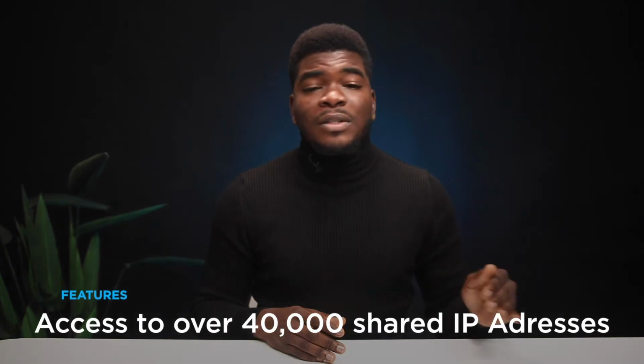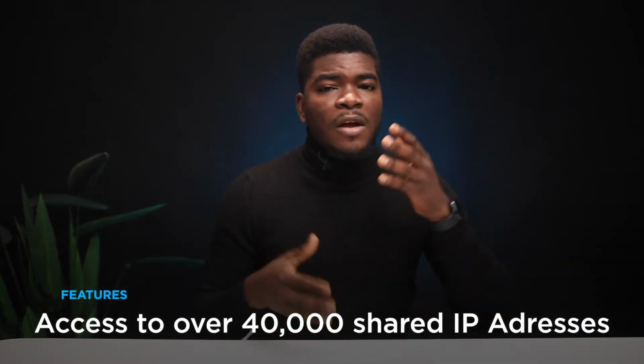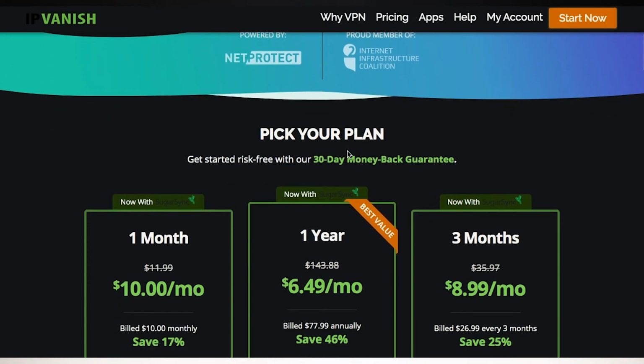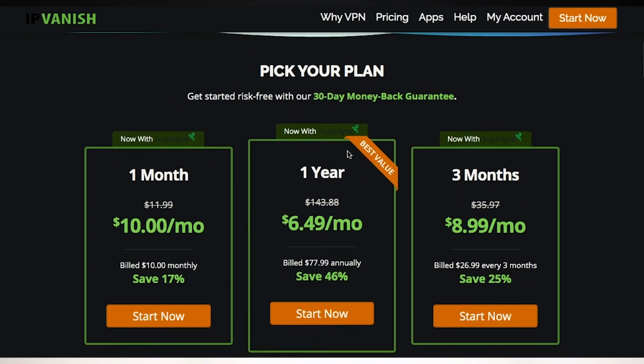Last but not least, at number 5, we've got IPVanish. The major selling point for this VPN is that you have access to over 40,000 shared IP addresses for anonymity when you're browsing on the internet. Unlimited bandwidth and fast servers are also included. In addition to all of the aforementioned, they also have a money back guarantee in case you don't like the service.